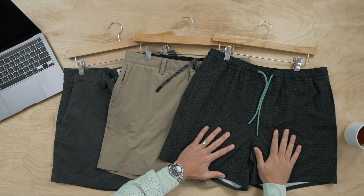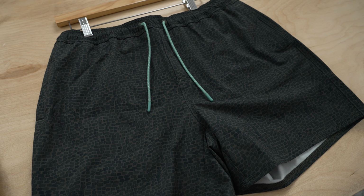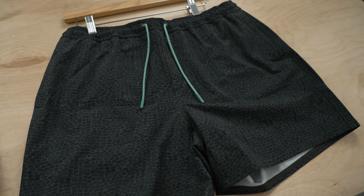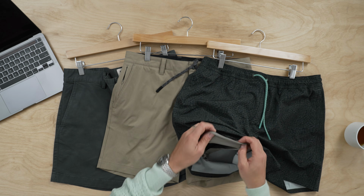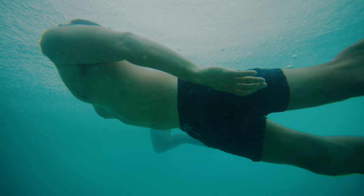And then the third, this is a bestseller here on Huckberry, and for very good reason. This is our performance lined swim shorts, but it's really the sort of fabric and even this liner that differentiates this short. And this liner, it's incredibly soft. It's got a very subtle mesh, so it's very breathable. It's got a phone pocket. This is the same lining that's used in performance cycling kits.